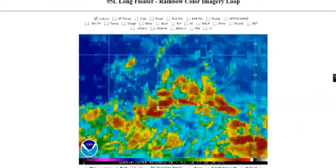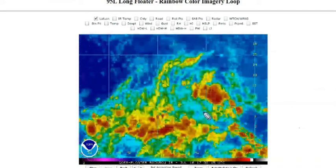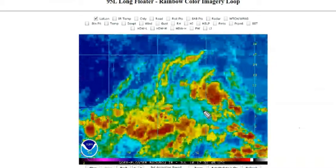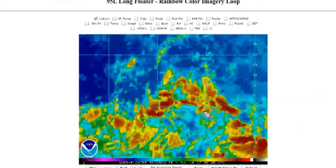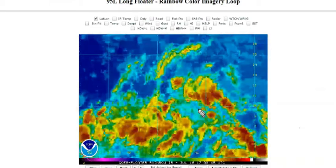This invest area is a little bit of a shocker. Wasn't really expecting to see anything pop up over the next week or so, but here we are, and this is one of those things. You have to look out for those pop-up systems.